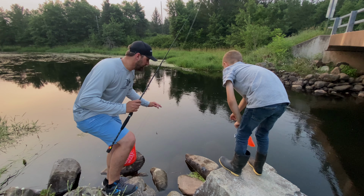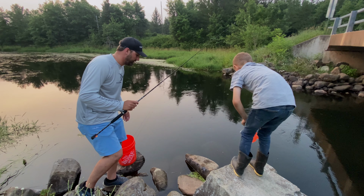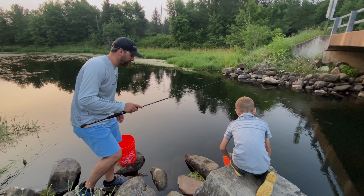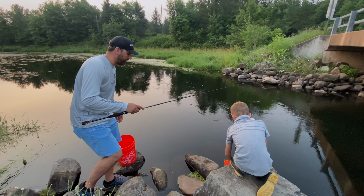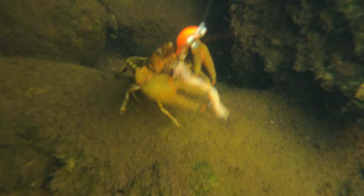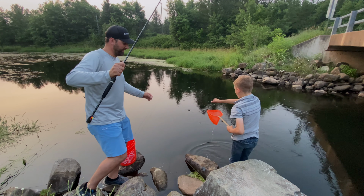So Jackson sees a giant crayfish here, and he is correct. This thing is a giant. These are the good ones to eat. The bigger the better. So we're going to try and get him here. Now here's what we want to do. We're going to drop that jig with the worm right in front of him here. He's grabbing it right now. I'm going to bring him up. Jackson's going to net him. Boom! Got him! Oh man.